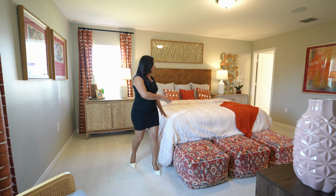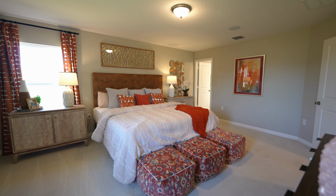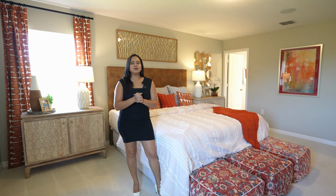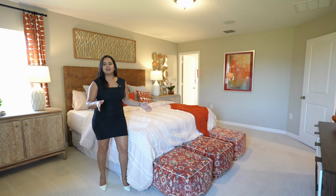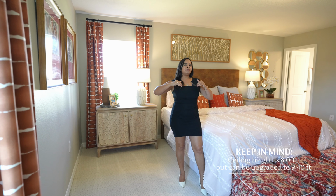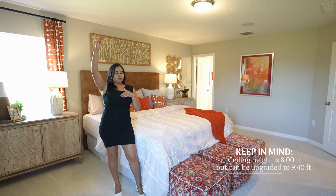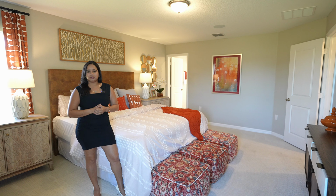In this case, we do have that king size bed. You have these two oversized nightstands. I mean, just imagine the bed. If you put a queen size bed in here, it's gonna look so small. It's like you're required to put a king or a California king in this case. You're gonna have the windows that are gonna bring us that natural light. And in this case, keep in mind the ceilings right now are 8 foot, but you do have the option to do 9'4". Or if you wanted to do tray ceilings instead, that is another option that you have available.